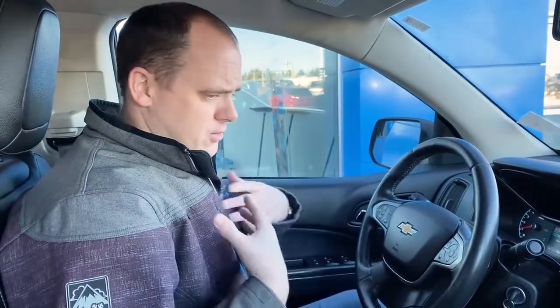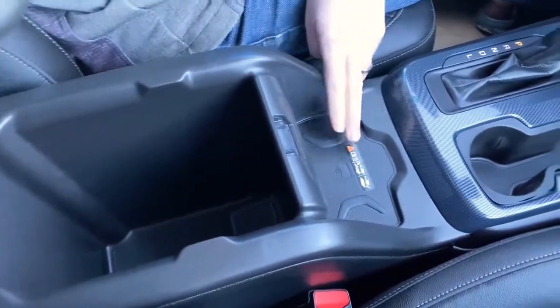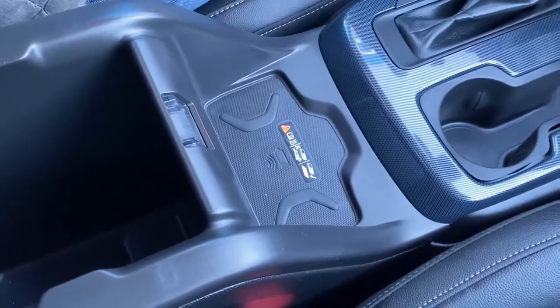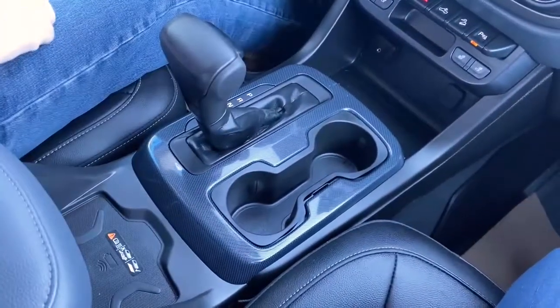Okay, so inside the cab of this Colorado, we're going to do what I always like, the typical dash sweep. And so we'll start here. There's a big console, lots of storage down there. But in front of it, I'd like to point out it does have a wireless charger. So if you have a cell phone with that capability, you can just set it on there and it will charge the phone.